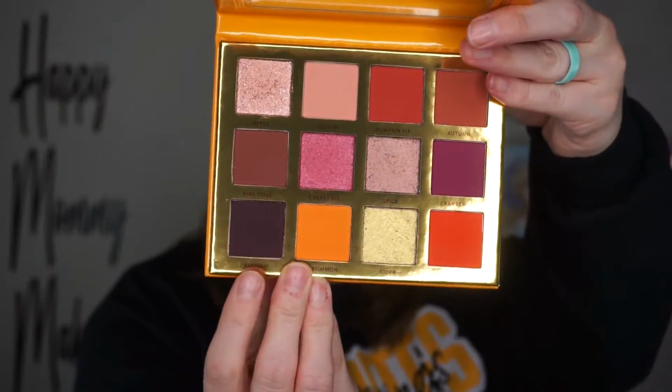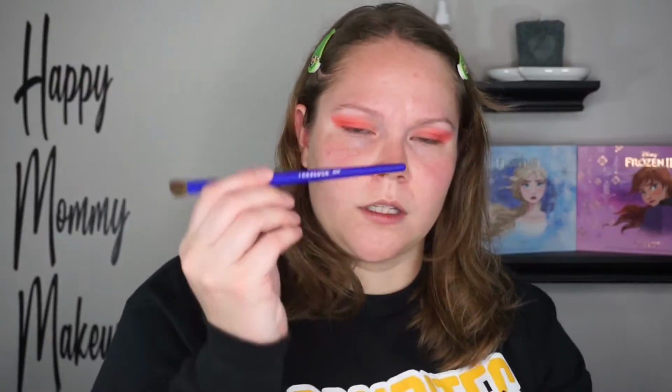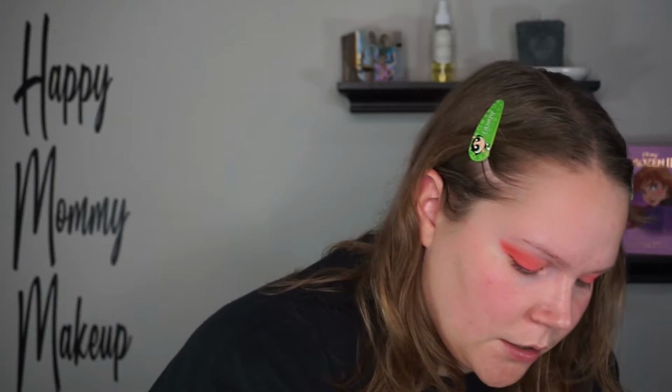I'm gonna use Chestnut with the B102 angled blending brush. I'm gonna put that on the outer corner, right on top of Candy Corn. Go light-handed, as light as I can get it.